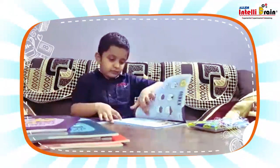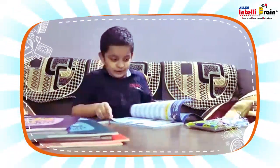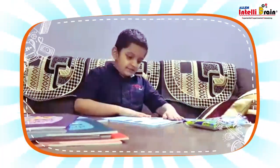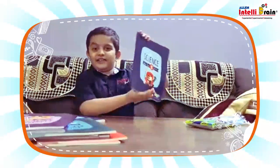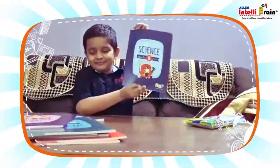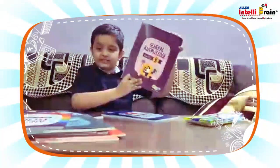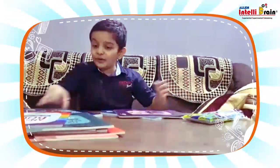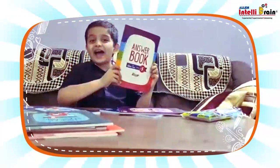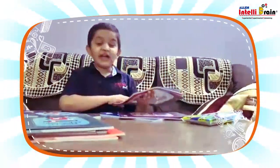And this is a science book I'm opening. Oh, this is the cover of the science book. This is the cover of the general knowledge book. Oh, we have got one more thing. We have got the answer booklet. Oh, so we can check our answers in the end.